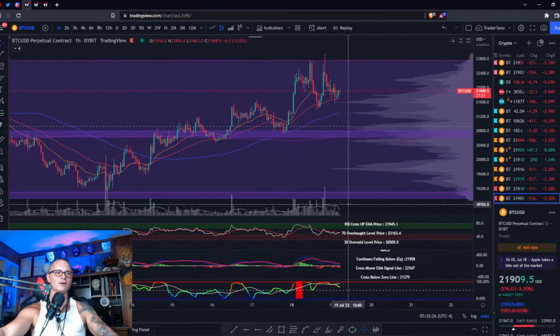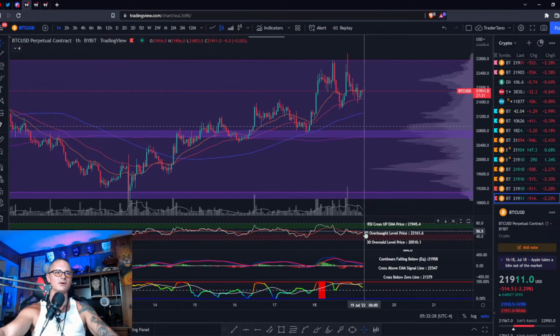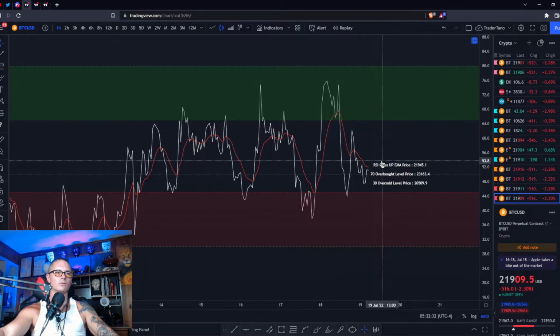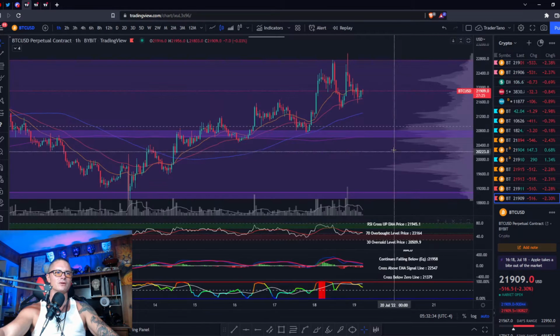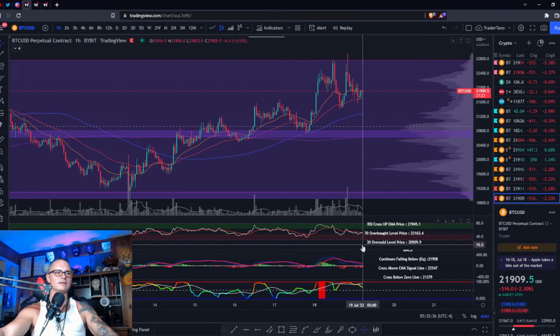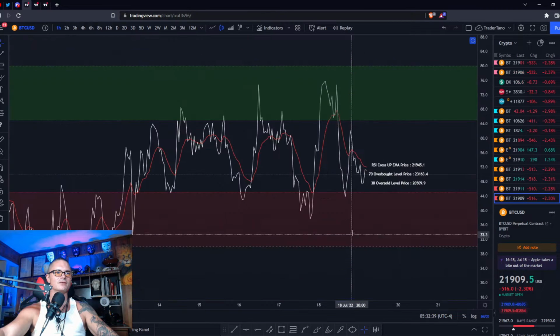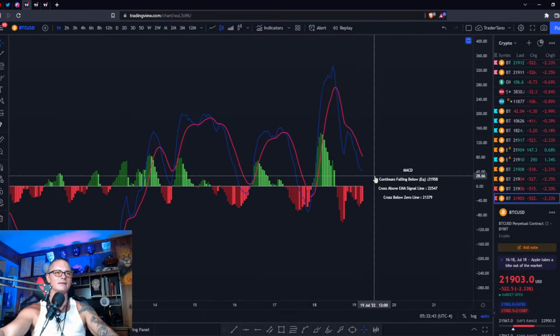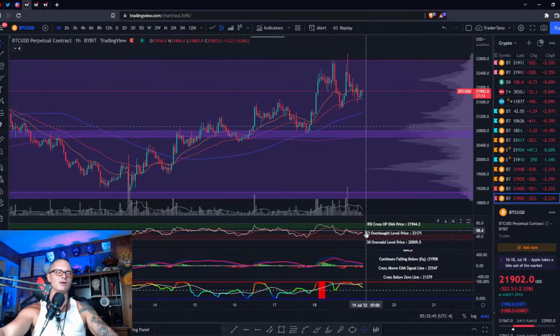Like I said, your RSI is in the neutral median zone, below the signal line. Looks like we're working our way down to the bearish control zone. Let's see if we have any divergences. No, we do not. All right, so your MACD, by the way, the RSI and your MACD are momentum oscillators.